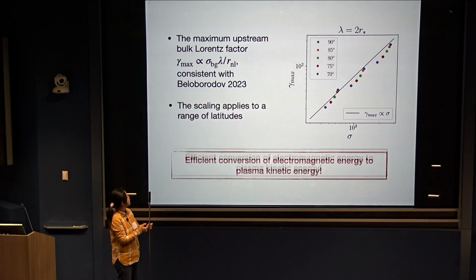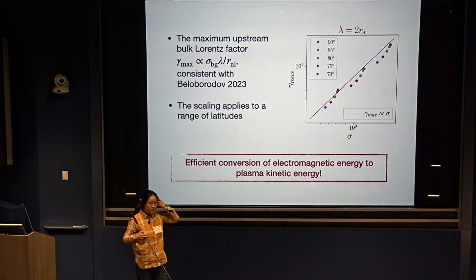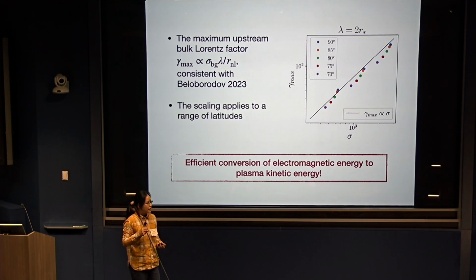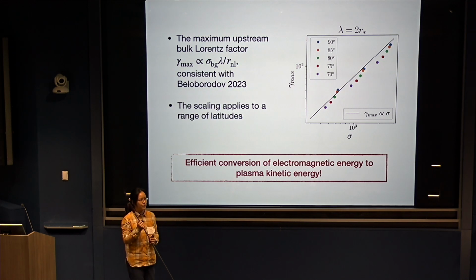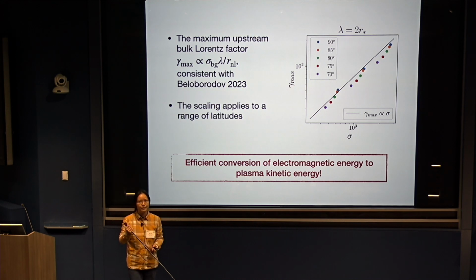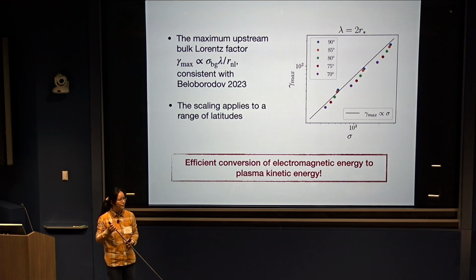And this linear scaling basically means that this conversion is very, very efficient. Yajie, what's the scale separation? The scale separation in this kind of simulation, I think our simulation domain is kind of... Alex, can you mention the number? We have about a few hundred, about 100 plasma skin depths at the wavelength at the nonlinear radius. But that is the plasma frequency without Lorentz factor. So with Lorentz factor, the separation is smaller. Yeah. Okay.